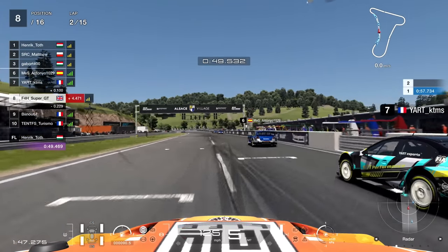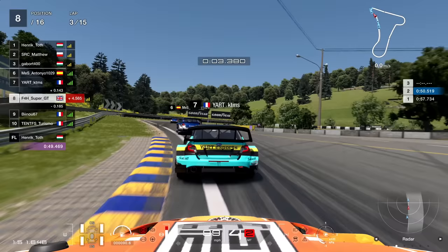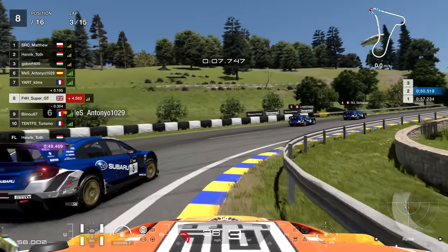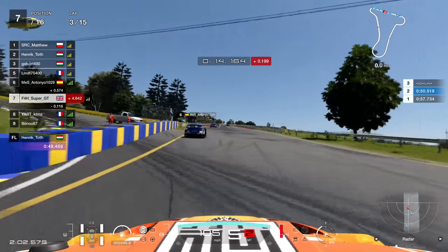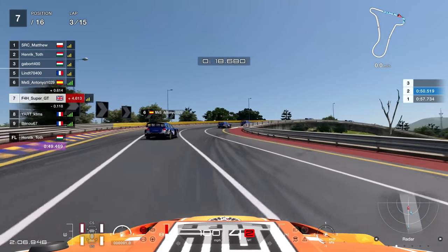Can we get 7th up the inside? It's quite a tricky place to go for it. These cars are very loose on the handling. You do have to time your braking dead right into this corner, up the inside, all over the grass. Oh my goodness, that is a quintessential rallycross overtake, where you just basically barge your way through and then into the strangest corner in the game.